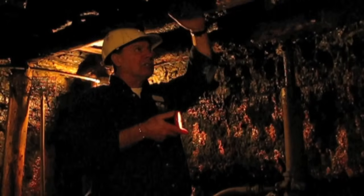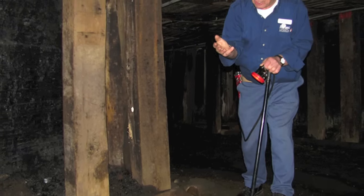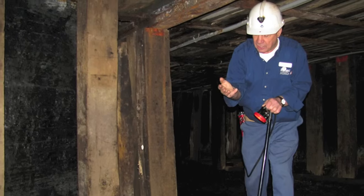But once the weight starts settling down on top of this timber, you're not going to move it. Once you settle down and you had the other tree timber up, great. And now it's safe to get under here.